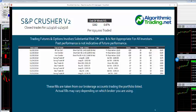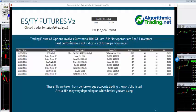So let's go back to this, and I'll talk about the summary again. For the S&P Crusher, when you add up all these trades plus the commission, the slippage, and the protection, we had a gain of $262 per 30K traded. So it's a gain of almost 1%. So it was an okay week for us. And anytime we're profitable, then obviously we're happy.